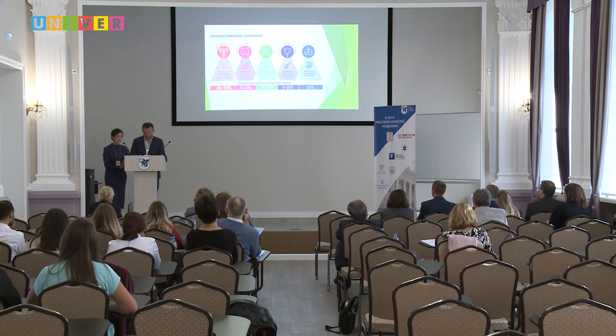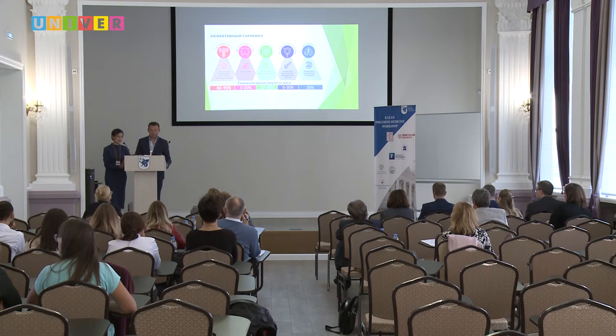Applied techniques allow us to decrease the number of deaths as compared to the situation when we don't use screening for these types of cancers.